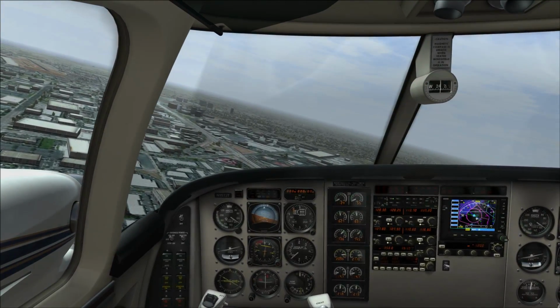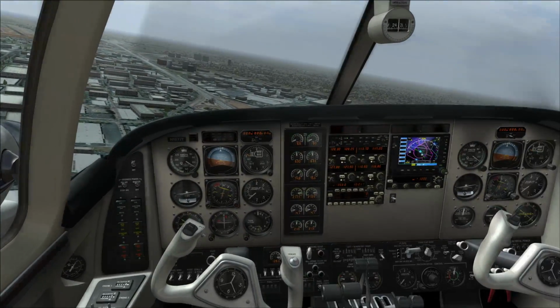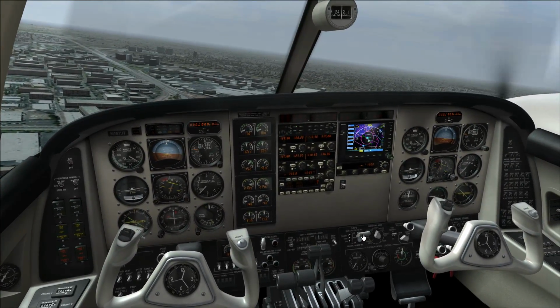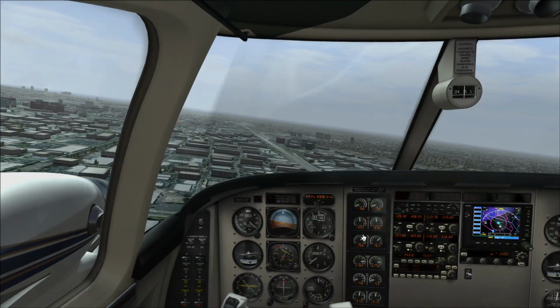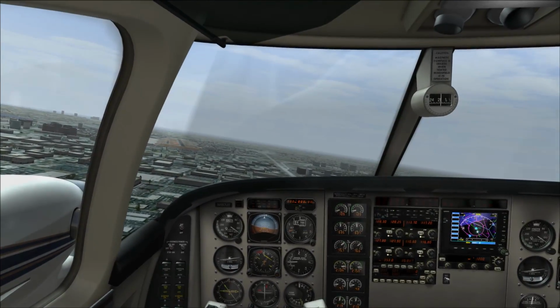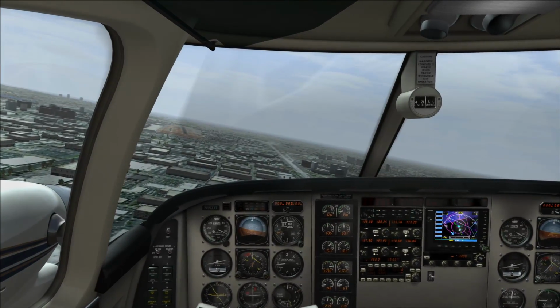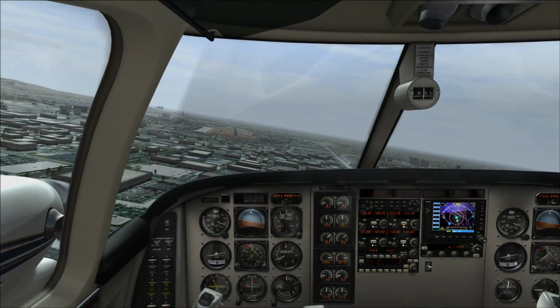Okay, we're going to get a little bit low here. So let's start feeding in some flaps. Trim this a touch more. Put the gear down now. We are low. The drag having a huge effect. Having to feed in quite a bit of power now.